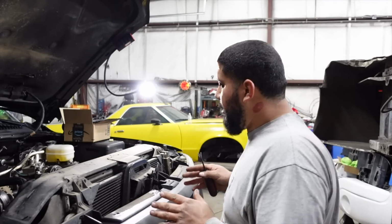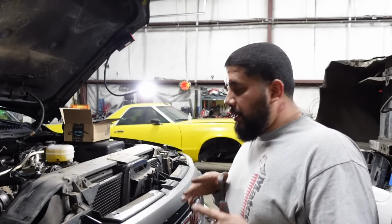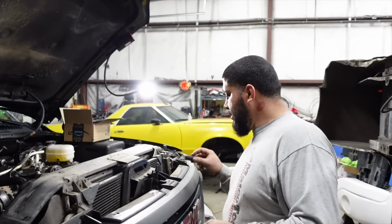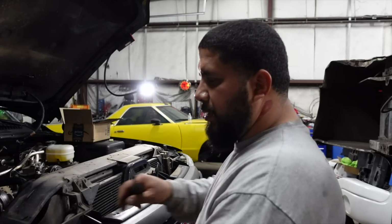All right, so now that we got that off, guys, remind me, I'm gonna have to clean this up real quick, because look, like I said, it's never been taken off. So I already took that off. Right now, I need to take all these clips off, and then there is a 10 millimeter right here. I'm gonna go ahead and pull the whole grill off real quick, and then I'm just gonna take these lights off just to double check.